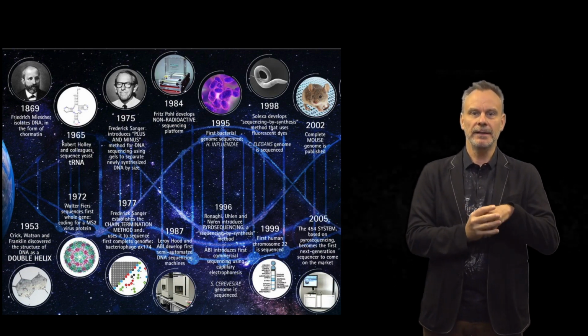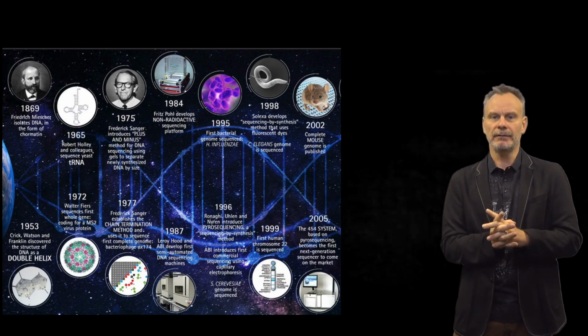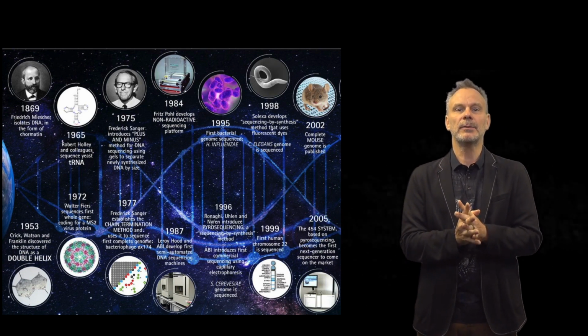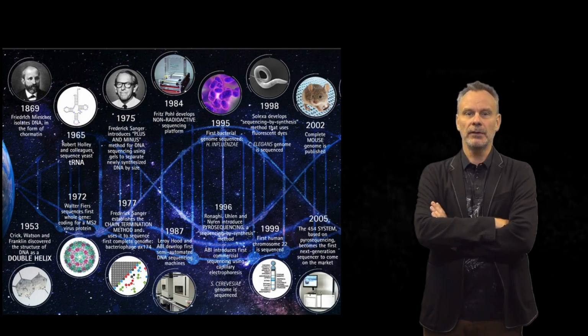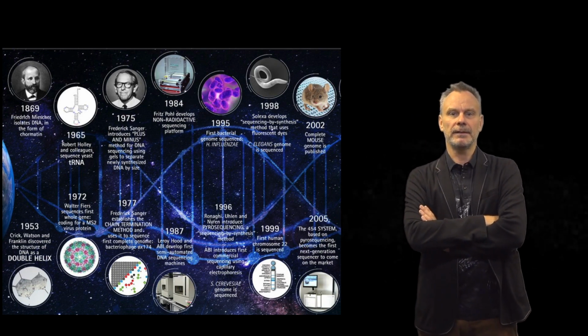The journey of DNA sequencing started with the groundbreaking Sanger sequencing method in the 1970s, a technique that would later facilitate the first complete sequencing of an entire genome, that of the bacteriophage MS2 in 1976 by Professor Walter Fiers at our university, the University of Kent.